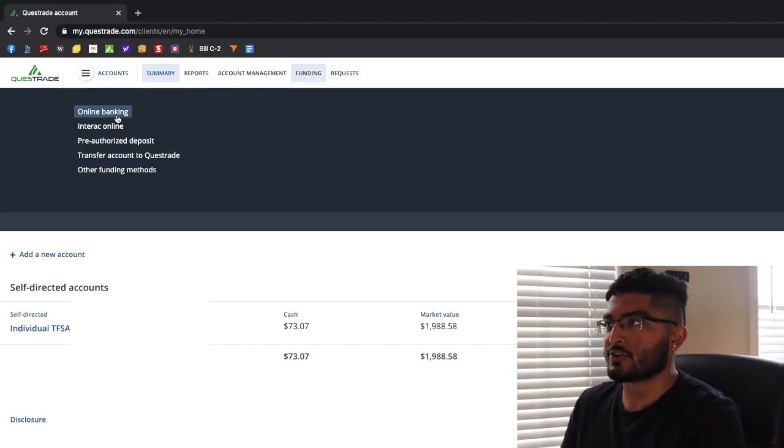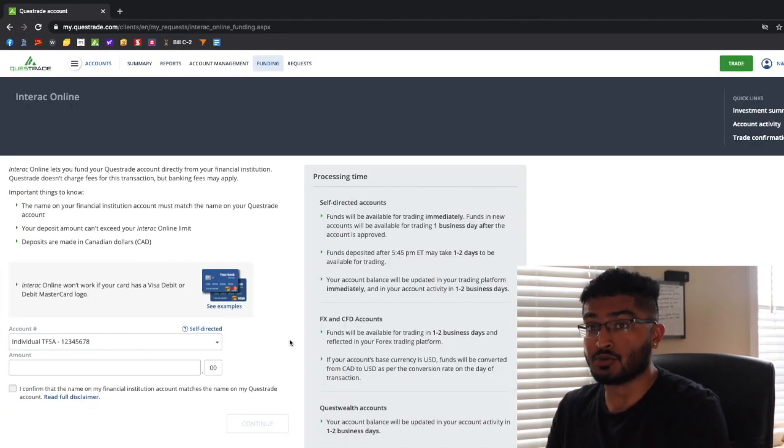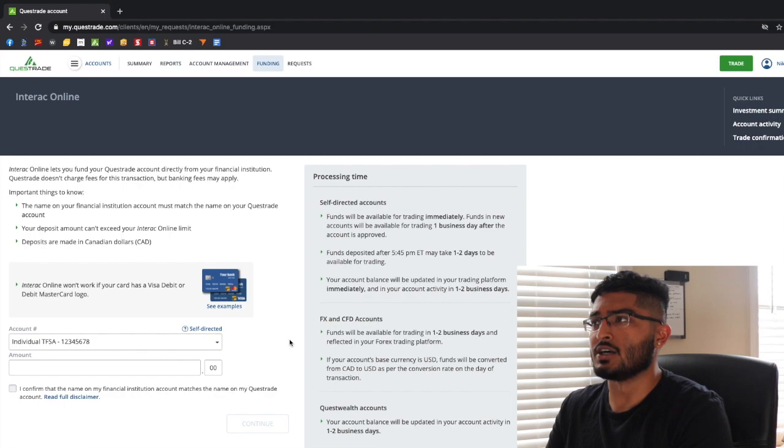Now, there's a couple of different options. We have online banking, Interac Online, pre-authorized deposit, transfer account to QUESTRADE, and other funding methods. For the sake of this video, I'm going to be going over Interac Online because that's the one that you're most probably going to use the most often. The other ones take about 3 to 4 or maybe even longer, a couple of business days to process your money. The Interac Online, so I'm going to click on it.